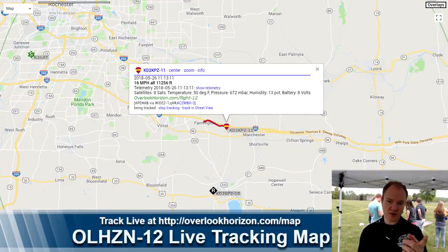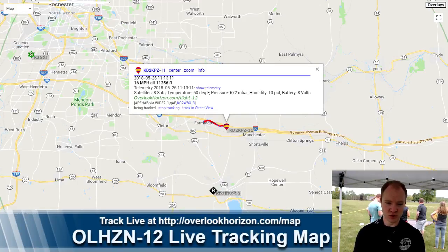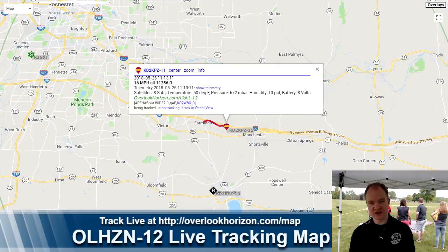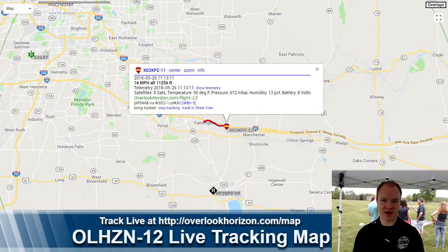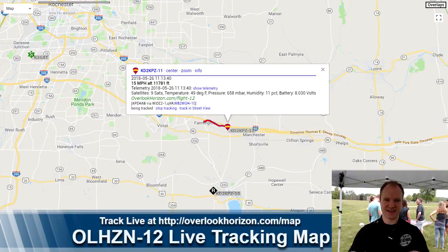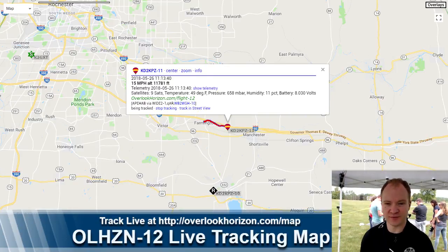But the big thing that you don't want to miss is our new landing prediction software. I don't know if it's going to work. We're going to find out. Right after balloon burst, that's when it's going to kick in. It's not going to kick in until after balloon burst. But if you are at overlookhorizon.com/map, you'll see a little red X on the map. That's our initial prediction. And that X will get updated and moved around the map as the payload starts descending. It'll start sending out new predictions on where it thinks it's going to land. So keep an eye on that X, see if it moves around. We'll see if it works. I have no idea. First time we've used it today.